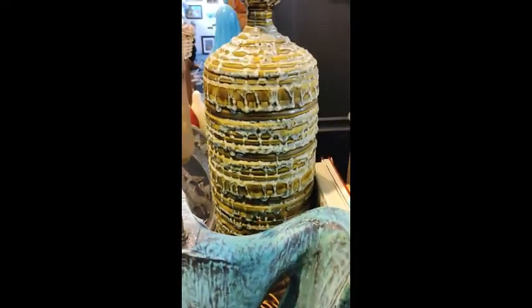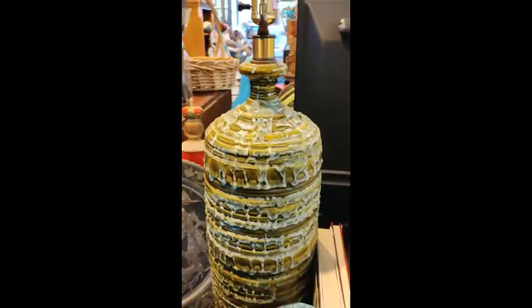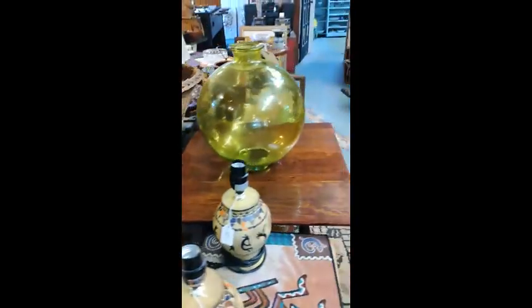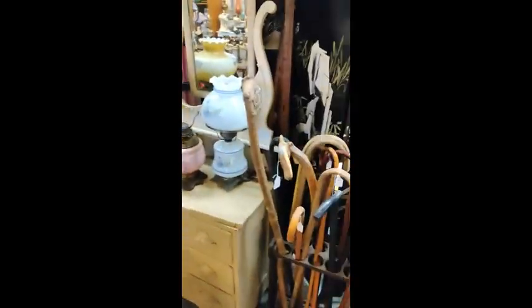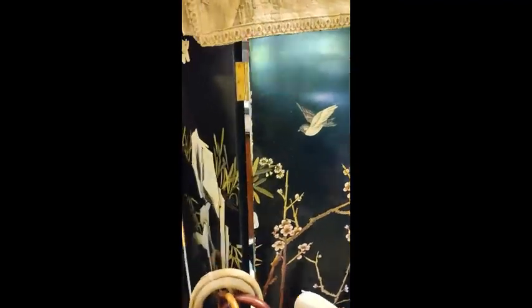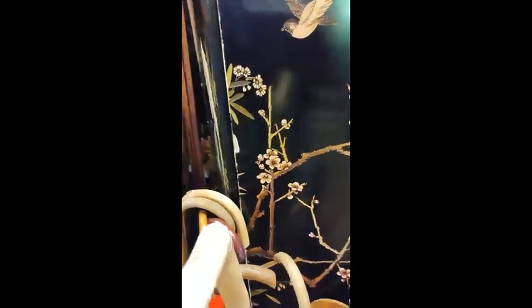Got a great mid-century lamp. Some type of sculpture. Drip glaze. This, I don't know, looks like a rock. It's a great room divider. It's lacquer finish. Probably 1950s. Asian cherry blossom.